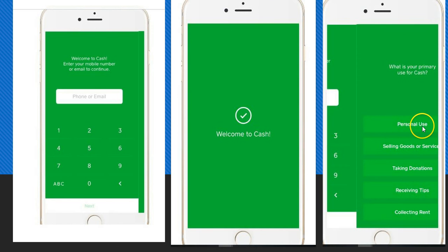But for personal use is mostly what we're going to do. Also, you can be selling goods and services, whatever you want to use it for. That's what you set it up for. Okay. But anything other than personal use, there are some fees.